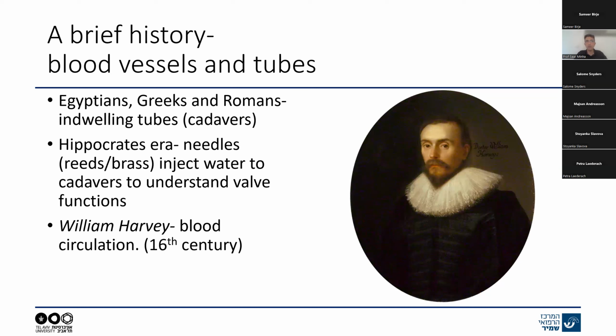So let's go back to the basics. I'm going to give you some brief history about blood vessels and tubes. Egyptians, Greeks, and Romans were all using indwelling tubes in cadavers, and needles were placed in the Hippocrates era to inject water into cadavers to understand human anatomy and physiology. That happened a really long time ago.